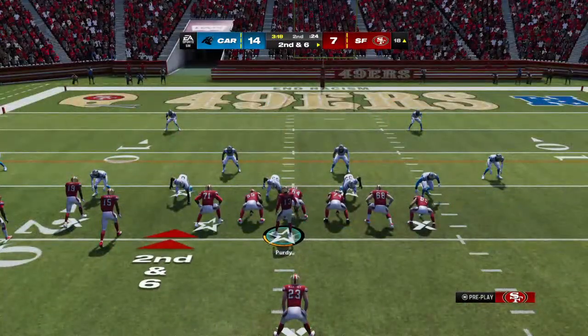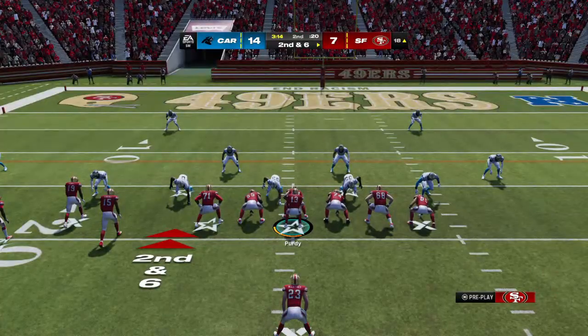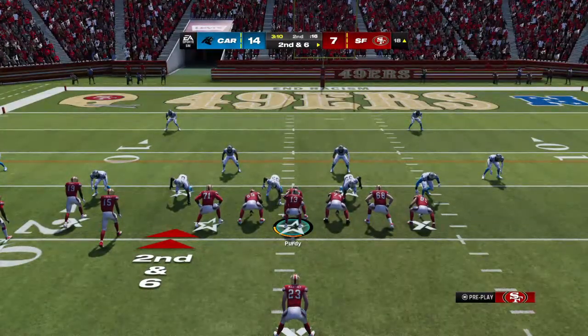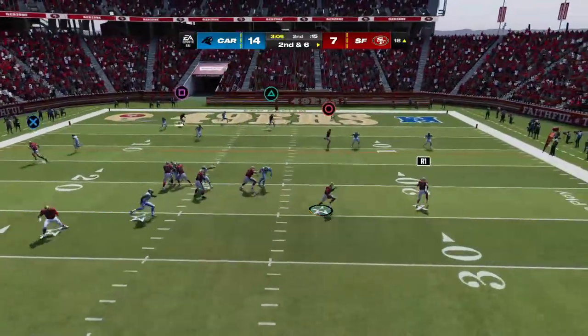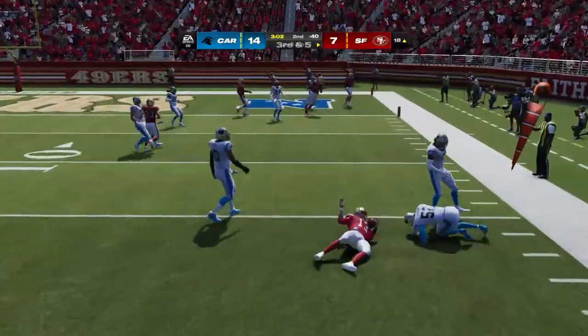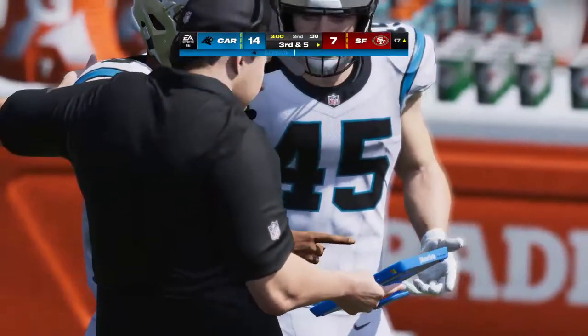2nd down and 6 now. This time they'll throw it. Here's Purdy. Flushed out right. All that gets him is just a yard, and now it's 3rd down.